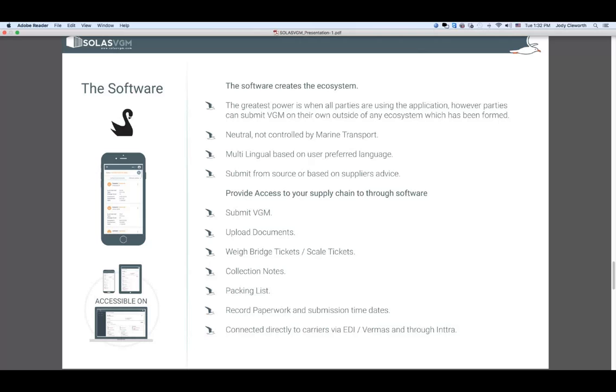It basically provides access to your supply chain partners to facilitate this information. At the same time, with the mobile and web application, you can upload documents into the system, which would be weighbridge tickets for auditing purposes, collection notes, photos of the back doors of the container to gather the tare weight, photos of the commodity for your simple auditing records, and any other associated documents that may be required from your load point. It will also record the VGM creation party.